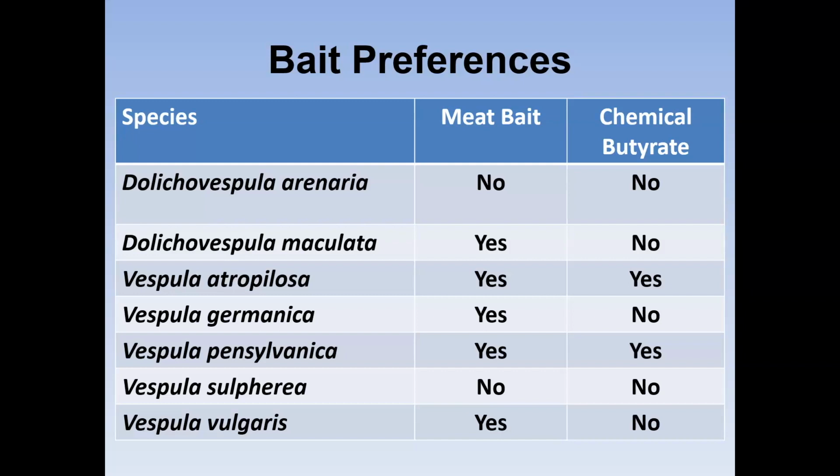Pennsylvanica, meat bait, yes. Chemical, yes. Sulfurea, no and no. And vulgaris, yes and no. Sulfurea is a very beautiful little yellow jacket, but they're not a pest species, so they're probably not going to be a problem in your area.